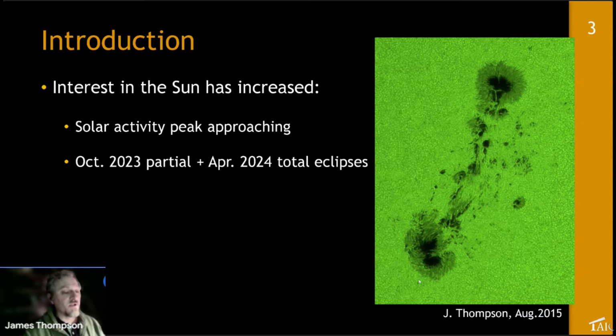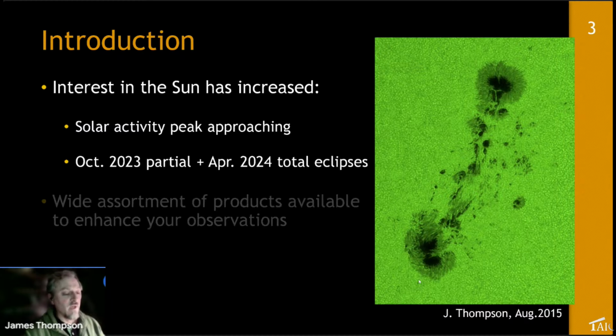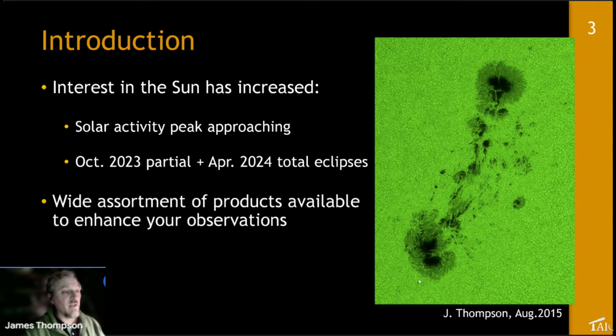I suspect a large number of you already have invested in at least some rudimentary solar observing capability. Tonight, I will present a review of the many different products available for enhancing your solar experience, many of which can simply be added to your existing setup. I originally gave this talk to my local astronomy group back in November, but since then I have added some new material on spectroheliographs, so stay tuned for that.